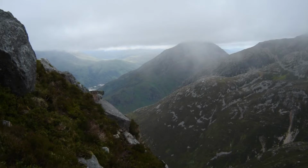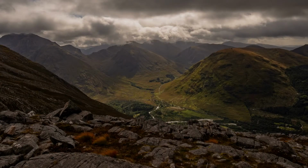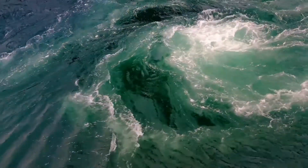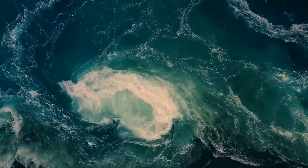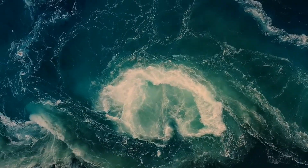Walkers and climbers are drawn from all corners of the globe to tackle its vast mountaineering routes, including 8 Munros. The third largest whirlpool in the world is the incredible natural phenomenon known as Corryvreckan, which lies between the Isles of Jura and Scarba. This natural power, combined with strong Atlantic currents, produces an especially intense tidal race when the flood tide enters the narrow area between the two islands.